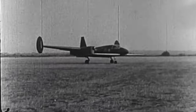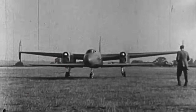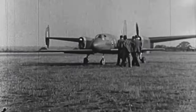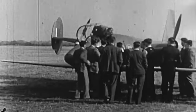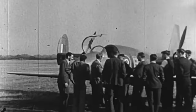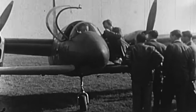A dorsal fin was later fitted at the fuselage aft for additional control to complete the M39B's iconic three-finned appearance. Up until September of 1943, all of the work on the two aircraft, M35 and M39B, was as a private venture. From then on, the British Air Ministry decided to offer a formal development contract to Miles.